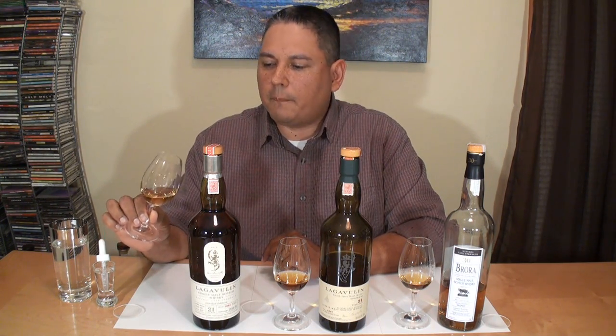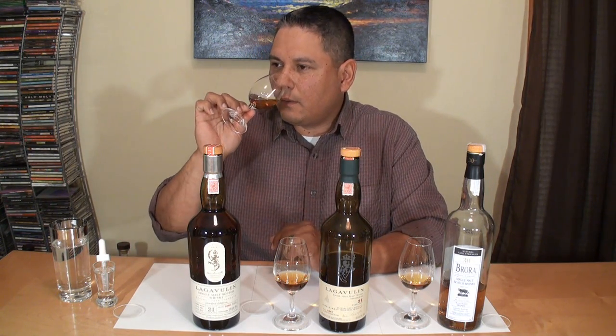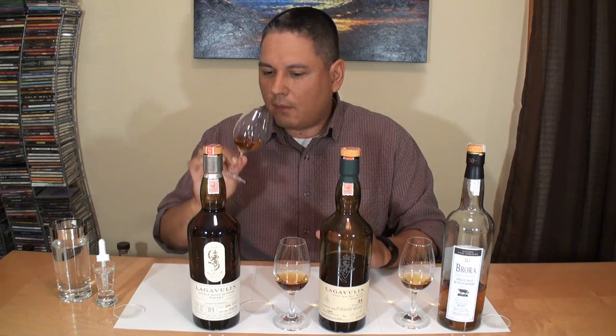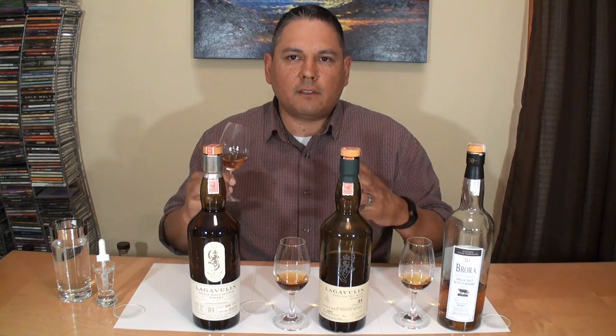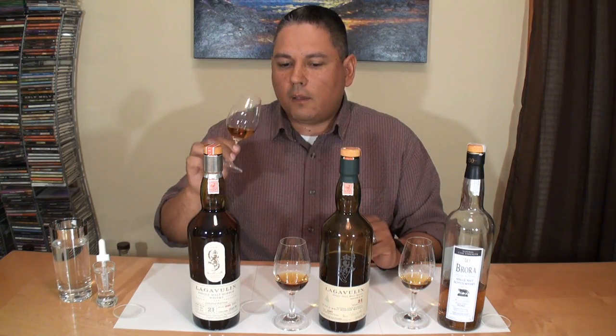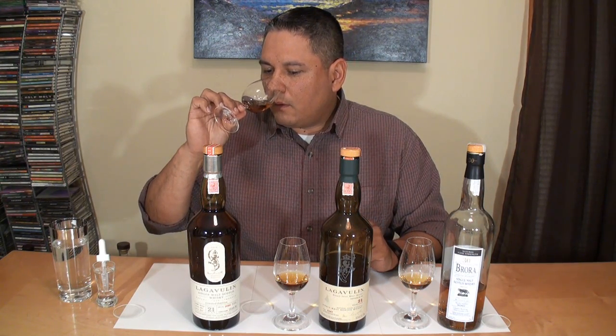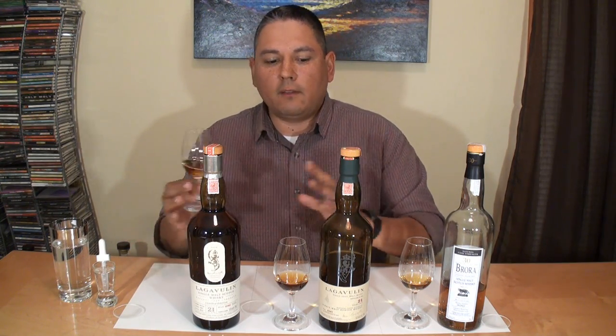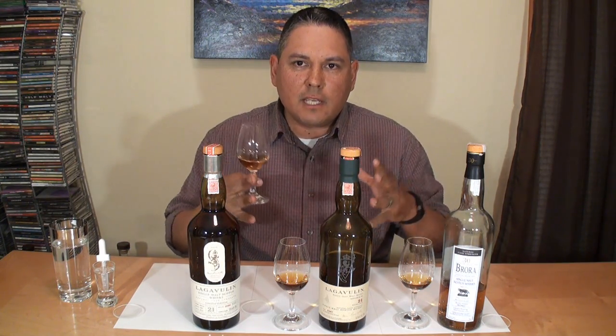I can see the similarity is there slightly, but the fruits are much different. That's the big difference here. Also, the level of that smoke, the level of that tar, that sooty aspect is not as bold here as it was here. This created a very deep, rich feel when combined with that sherry.